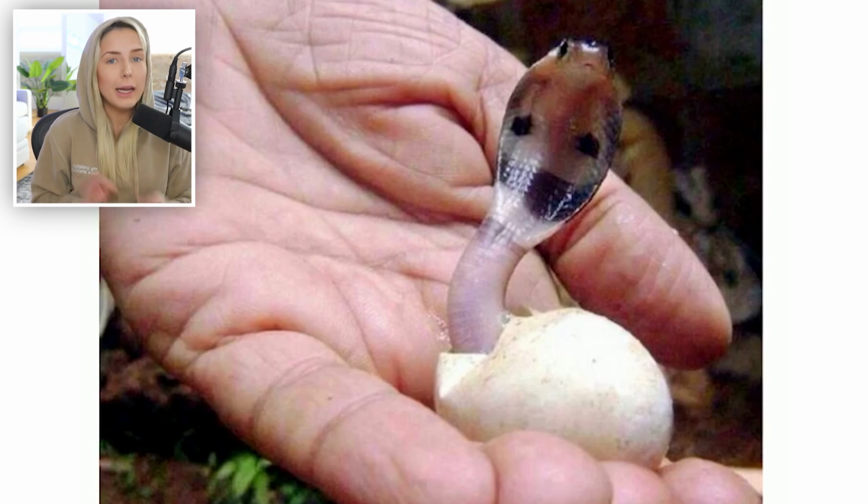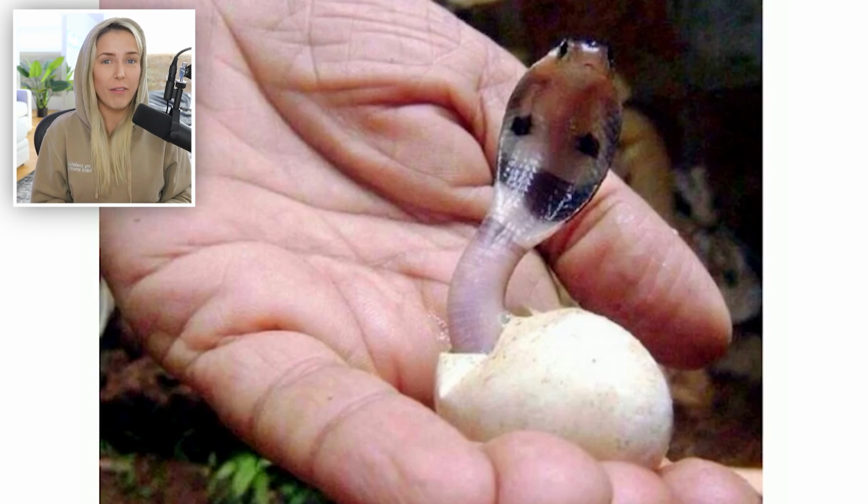Imagine you're about to cook bacon and eggs for breakfast. Like, literally, you're like, I'm feeling some bacon and eggs. And you crack open the egg and that's what pops out. A cobra. Look, it looks like a little baby, and it looks a little bit cute. But still, it's a freaking cobra. I'd be like, leave me alone.